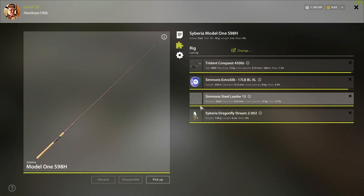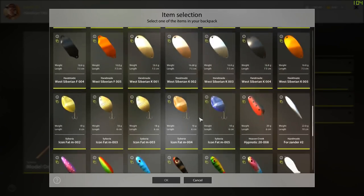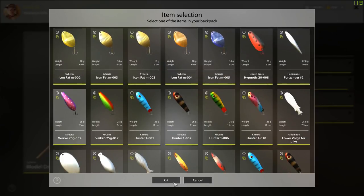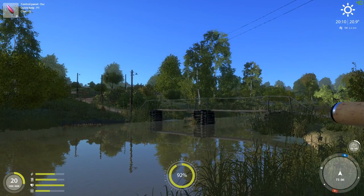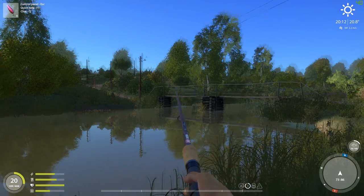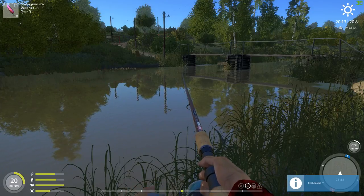I do want to go back to my pink lure here because it just does so well here. And I am determined to get something big to show you guys. So far they've been sort of big. Went over the bridge. I hope I don't get a snag. That was a little too hard.